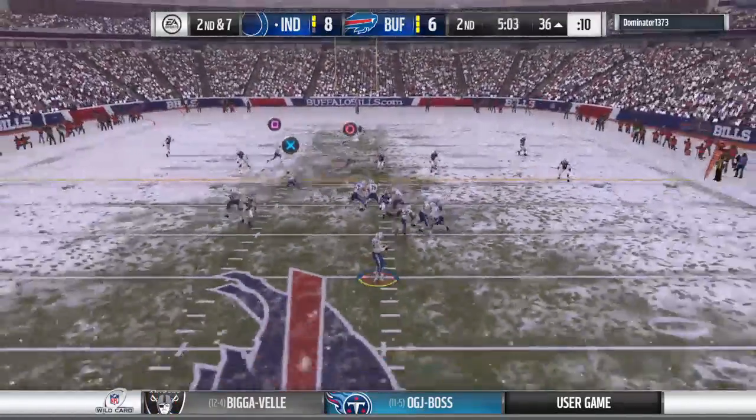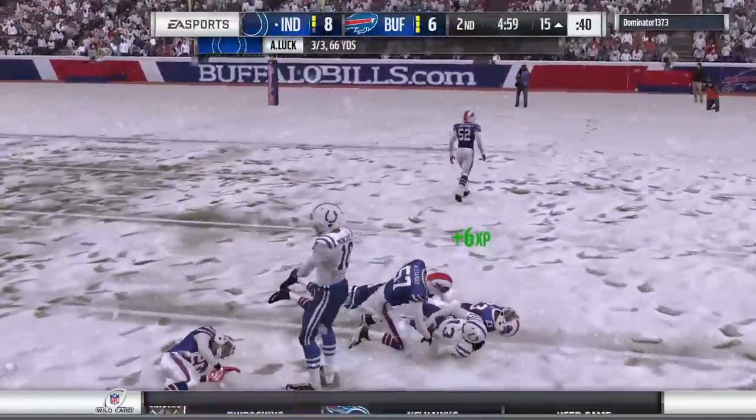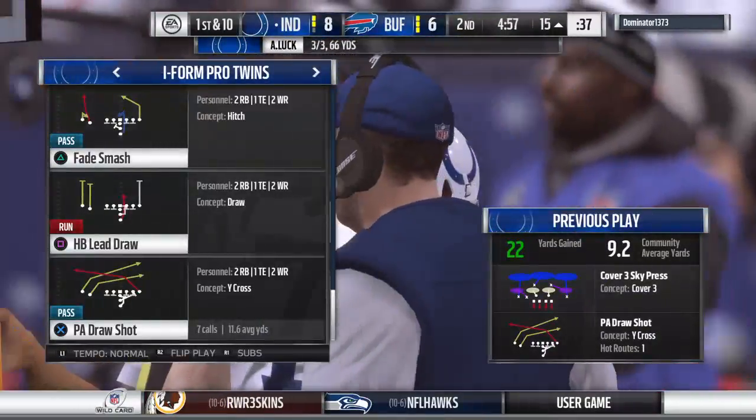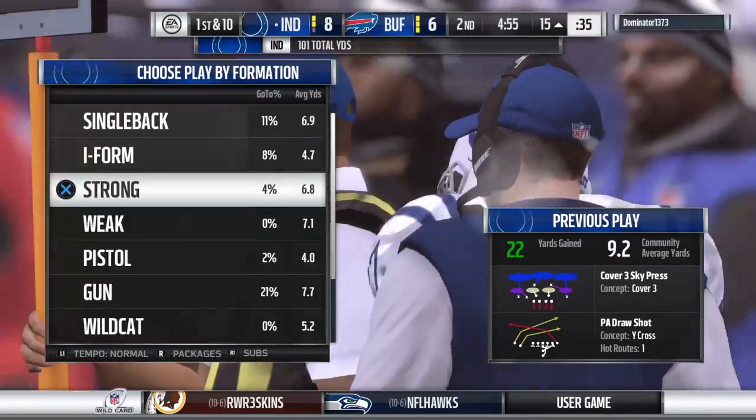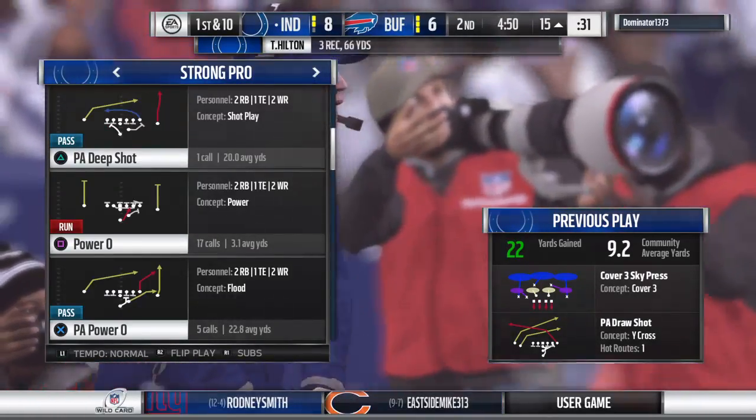Here's Luck now on second down. Over the middle here, it's Hilton. And he's brought down after a good gain. A good pickup there, a 22. Well, we know he's got the speed there. He needed the speed and the hands.